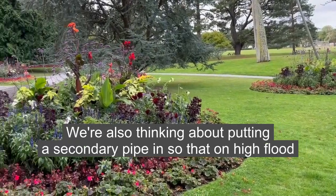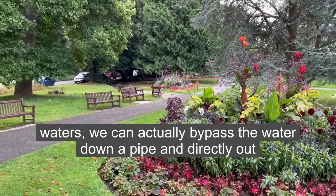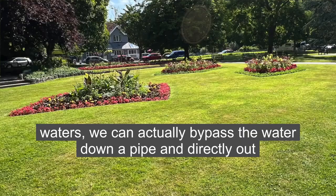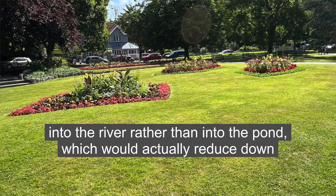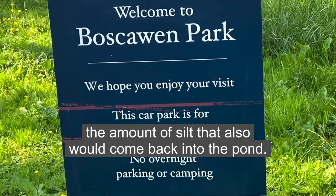We're also thinking about putting a secondary pipe in, so that on high flood waters we can actually bypass the water down a pipe and directly out into the river rather than into the pond, which would actually reduce the amount of silt that would come back into the pond.